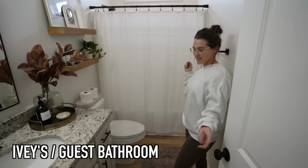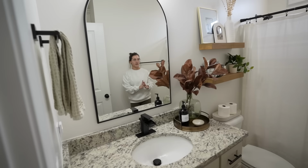This is Ivy's bathroom, the guest bathroom, all that. You gotta scan and show my beautiful decorations. I work hard on this. This is where all of our lovely guests stay.